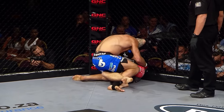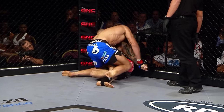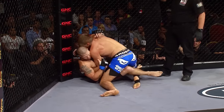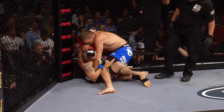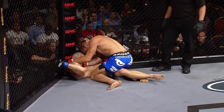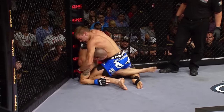Hawkey just trying to climb the cage, use the cage for support. Not a great spot for Hawkey to be in. Don't think a lot of people expected Dricus to just close the gap so quickly. No ground and pound landed though. Looking to set up for it in that half guard position. Posture up now. Take his time, land his shots.